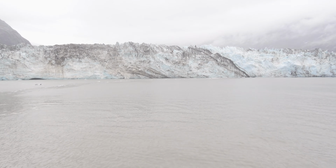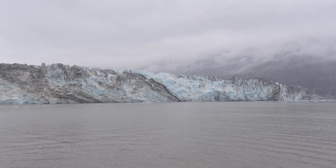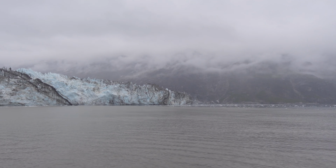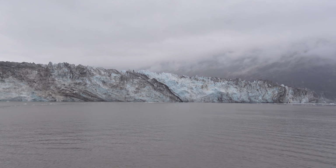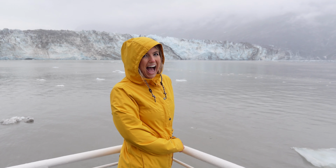That's what we're learning. Also, the ranger was saying this is one of the cloudiest and rainiest areas of the world, so you can honestly hardly ever see the full sky in mountains. This is so awesome.